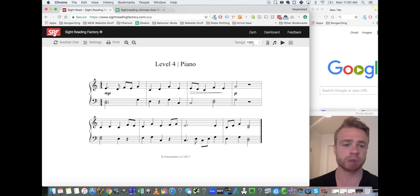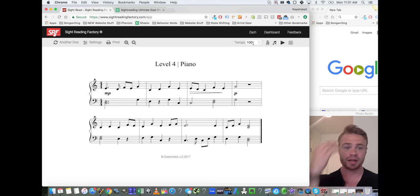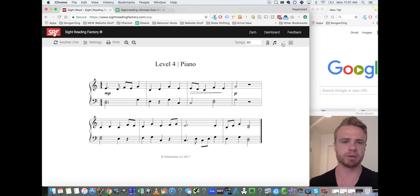A problem with sight reading is that people have trouble because they stop. I used to have a lot of trouble with that, where I would stop, even though in a real sight reading situation, you have to keep going even if you mess up. If you're playing in a choir and you mess up, you can't just stop because people are still singing. You have to find your place and keep going. So you can literally put the metronome at 60, a slow tempo, hit start, and it'll actually play through with the metronome. It'll actually play the song too.